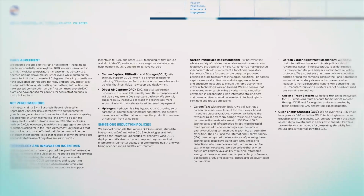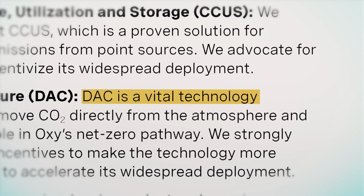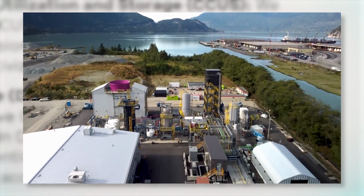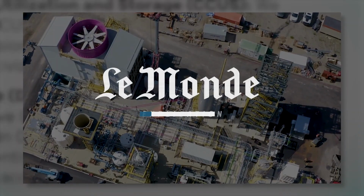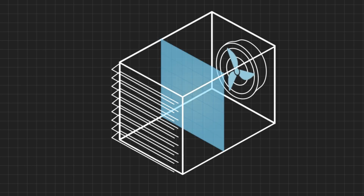There's no doubt for Oxy that DAC is a vital technology, and it says it wants to have some 100 DAC plants online by 2035. The question is, will direct air capture really save us from global warming? First, we must take a look at how DAC works.